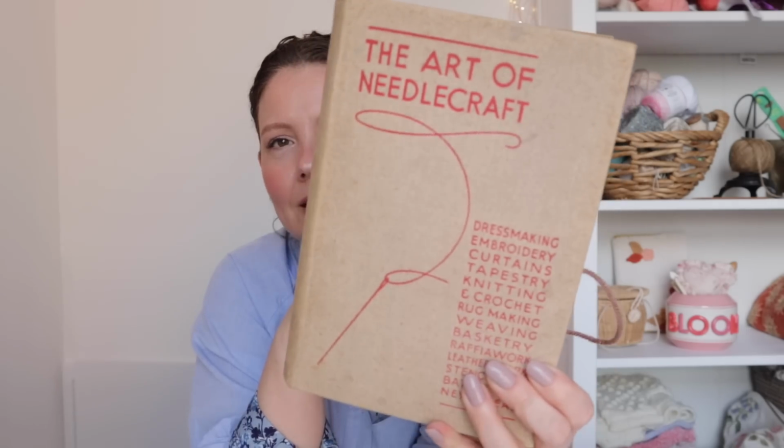Isn't that lovely? I love that very 20s, 30s style. It's got everything: dressmaking, embroidery, curtains, tapestry, knitting and crochet, rug making, weaving, basketry, raffia, leather, stenciling, and new ideas. And it's just a massive book. Oh, published in 1935.